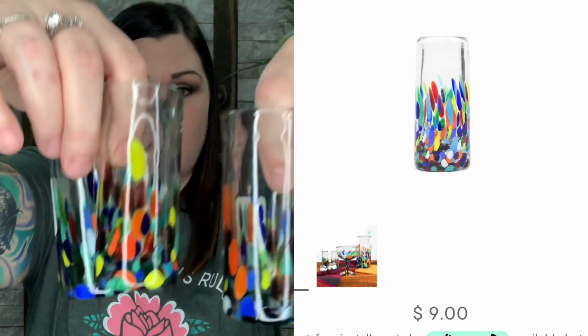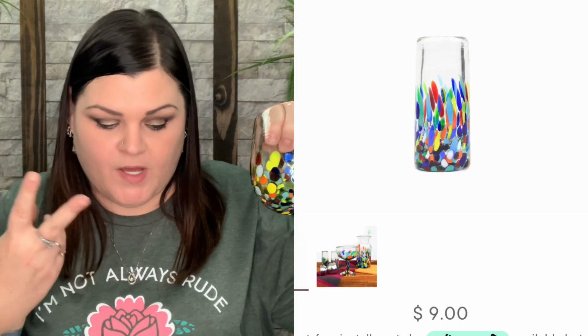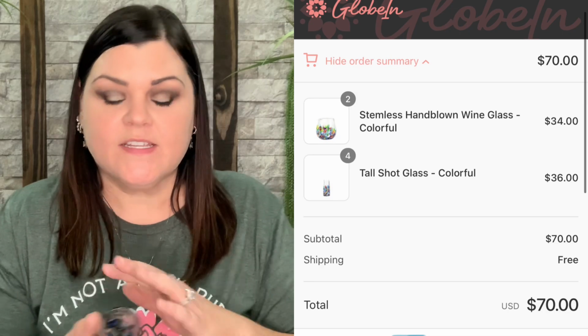These I bought 4. So here's the shot glasses. These right here were $17 each, and again I bought 2. And then the shot glasses were $9 each. I bought 4. So I spent $70 on these 6 pieces, and it's so worth it. I absolutely love the hand blown stuff. These were all hand blown and made in Mexico.